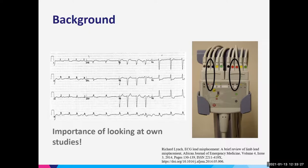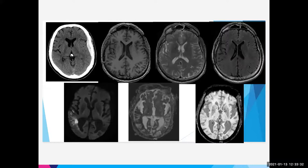We still look at EKGs and telemetry every once in a while, particularly when we're on our neurology stroke rotation. But by far the most common test in neurology that we take a look at is neuroimaging. And so I just put out a couple of the common types of imaging modalities and sequences that we take a look at, including CT and MRI sequences.